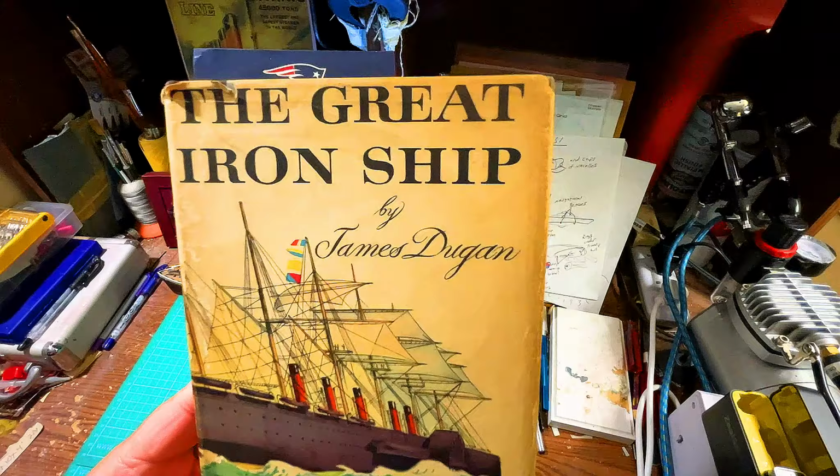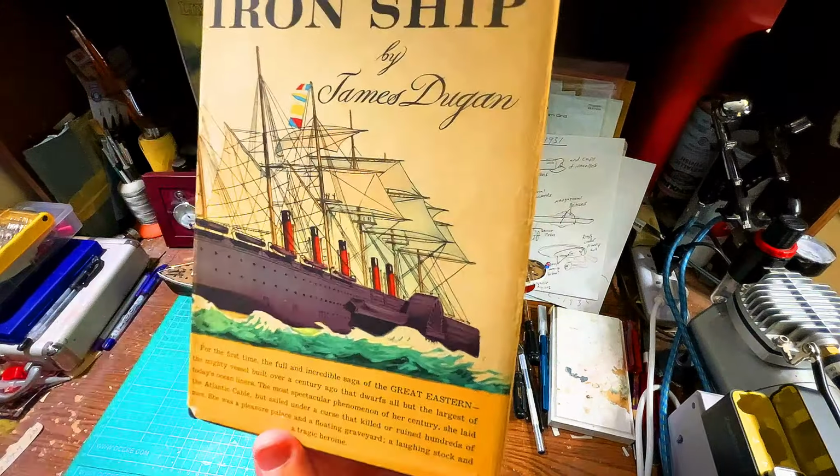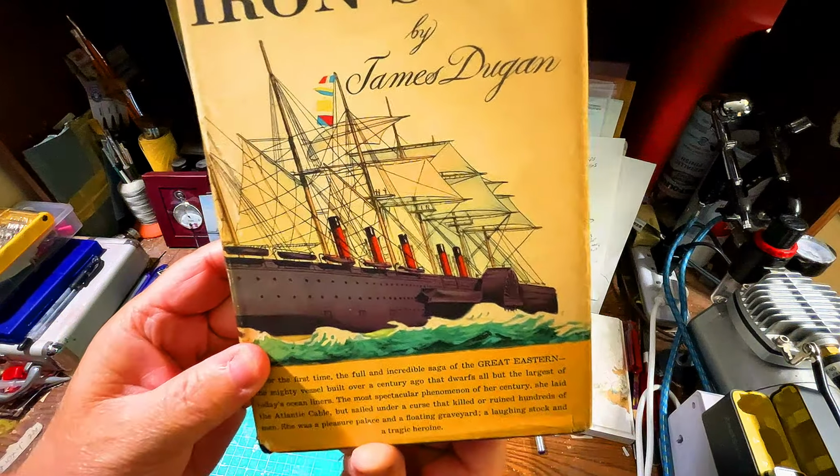So we got The Great Iron Ship by James Dugan. For the first time, the full and incredible saga of the Great Eastern, the mighty vessel built over a century ago that dwarfs all but the largest of today's ocean liners, the most spectacular phenomenon of her century. She laid the Atlantic cable, but sailed under a curse that killed or ruined hundreds of men. She was a pleasure palace and a floating graveyard, a laughingstock and a tragic heroine.